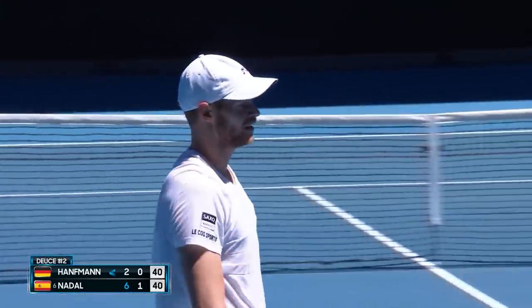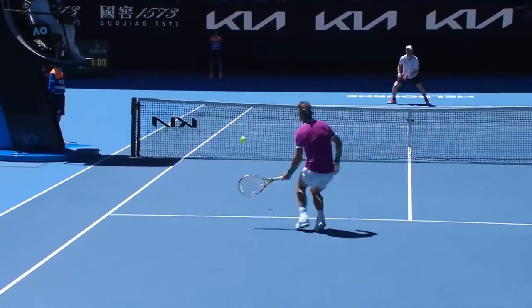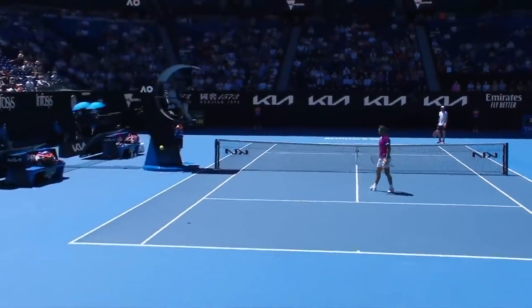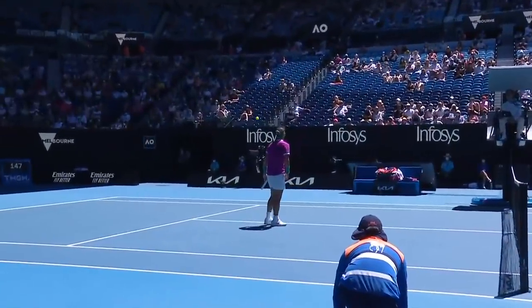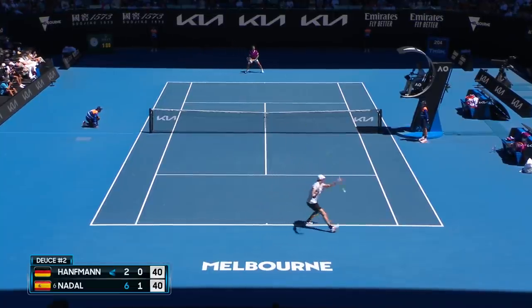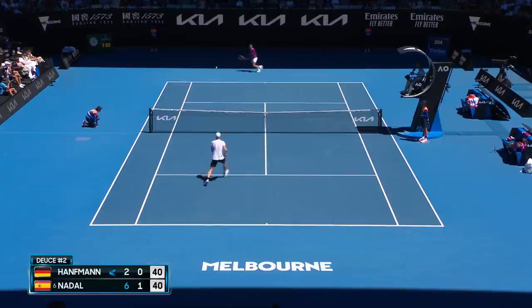From the German. Robbie, here's that flick you're talking about, the cross court one. Hanfmann was all over it. He's left. Beautiful play.